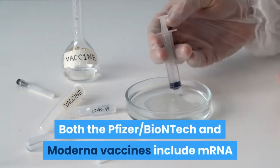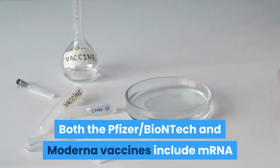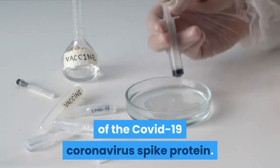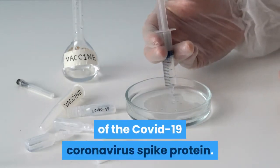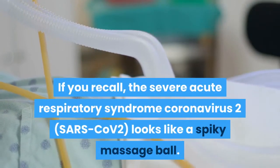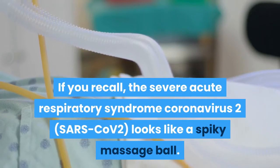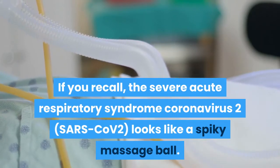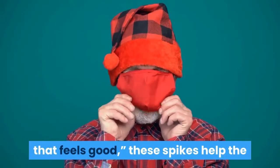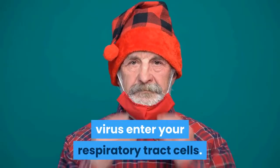Both the Pfizer BioNTech and Moderna vaccines include mRNA that is supposed to code for the production of the COVID-19 coronavirus spike protein. If you recall, the severe acute respiratory syndrome coronavirus 2, SARS-CoV-2, looks like a spiky massage ball. However, rather than make you go, "Ah, that feels good," these spikes help the virus enter your respiratory tract cells.